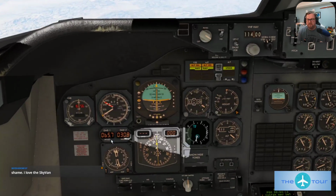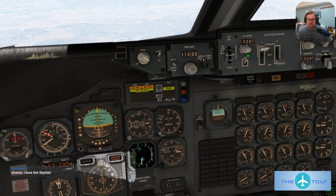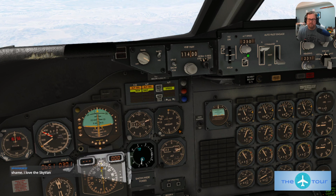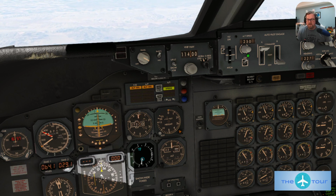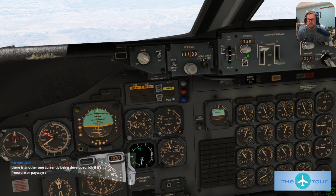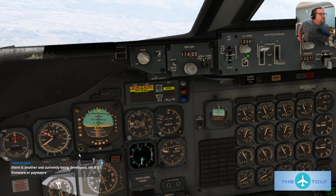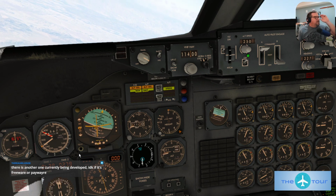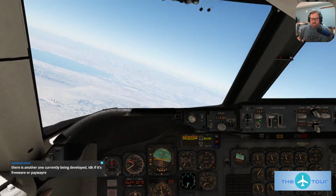All right, there's Julian. Since I kind of screwed up, let's just track direct Julian here. Let me turn the heading bug there, and we'll flip over to Julian. We'll get this guy tracking right there-ish. All right, so 63 miles. There's another one currently being developed. I think I heard that also.